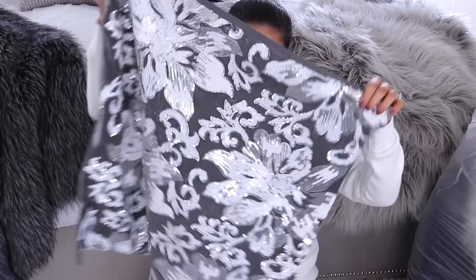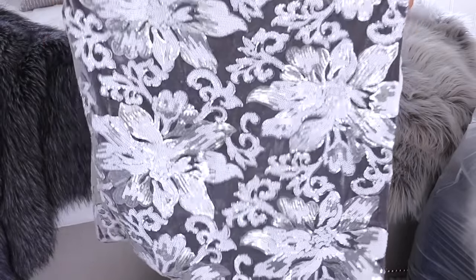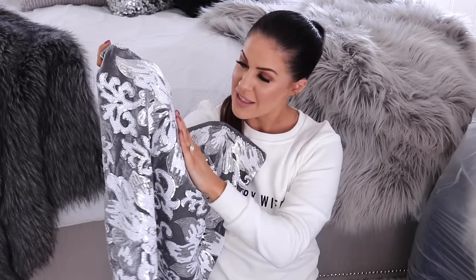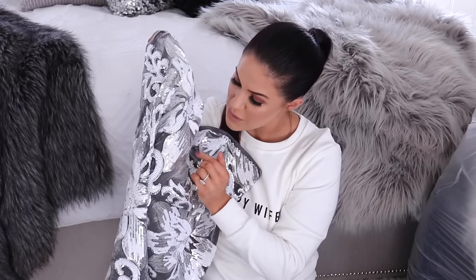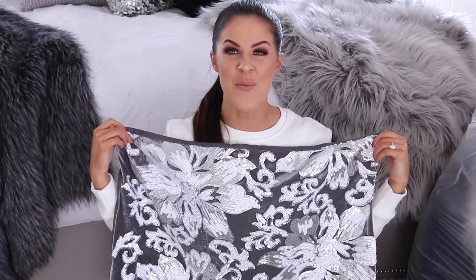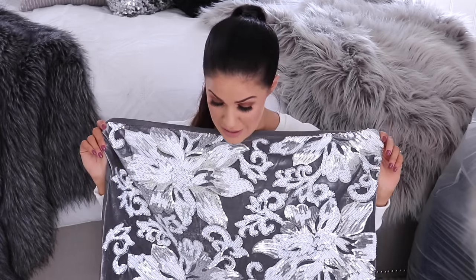But oh my gosh, I am dying. This is the prettiest thing I think I have ever seen. Look at this cushion cover, it's a beautiful damask pattern, but it's sequins. It's silver sequins and white sequins, and then in the center parts it's like a silvery velvet. This is the prettiest thing ever. Oh my gosh. Okay, I'm going to be putting this on our bed. How nice is that going to look on the bed?